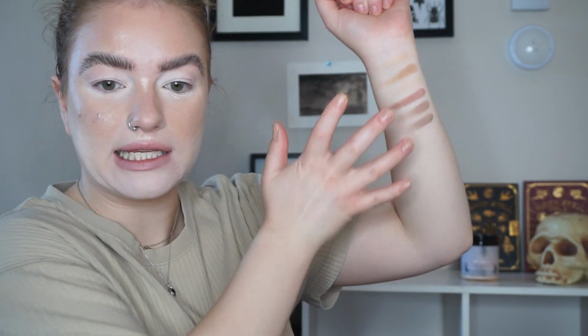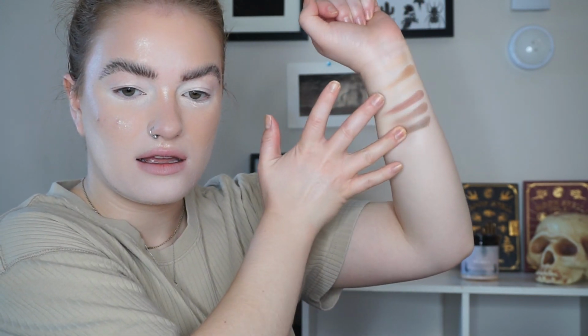Then we have the shade Rosewood, which is a light matte mauve shade, and then the shade Mushroom, which is a neutral brown, and then the shade Fog, which is a cool toned brown, almost leaning gray. I do like the tones, but I wish that there was a little bit more depth in this palette. I will say that. Then we have the shimmers now.